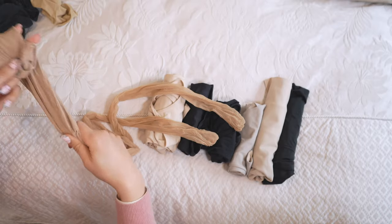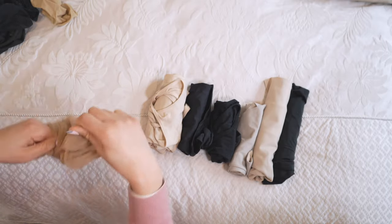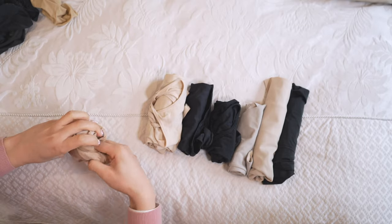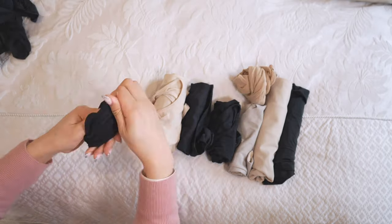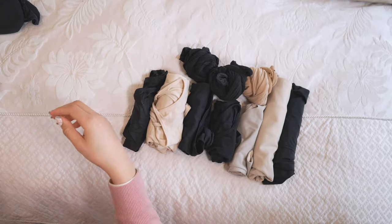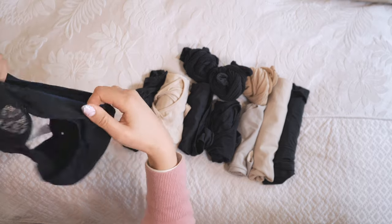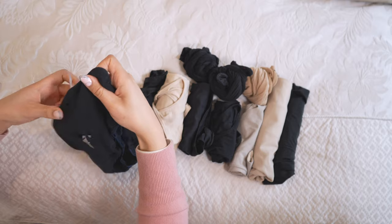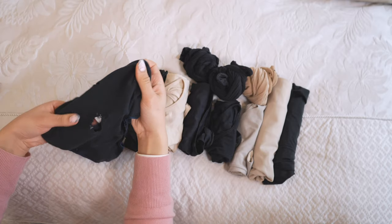With the tights, I am rolling them into themselves as they store better and don't get tangled up with each other or other clothing. I found some random underwear that had massive holes in them, and I have not worn them in ages, so I decided to throw them out.